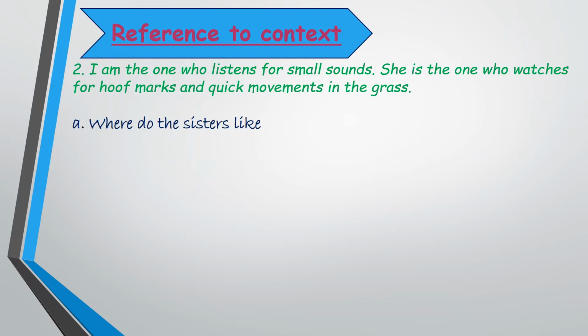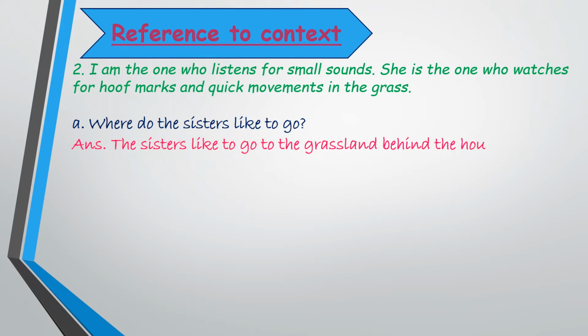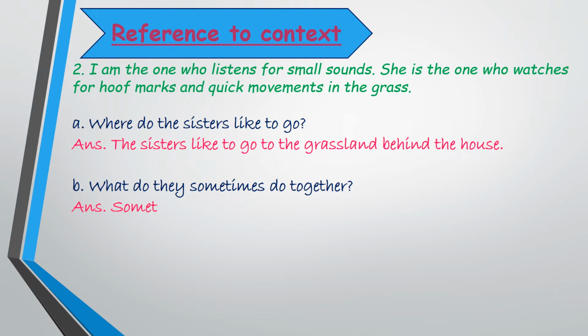where do these sisters like to go? As I already told you that they go to the grassland behind their house to track a deer. So the answer is, the sisters like to go to the grassland behind the house. Second question, what do they sometimes do together? They track a deer. The answer is, sometimes they like to track deer.